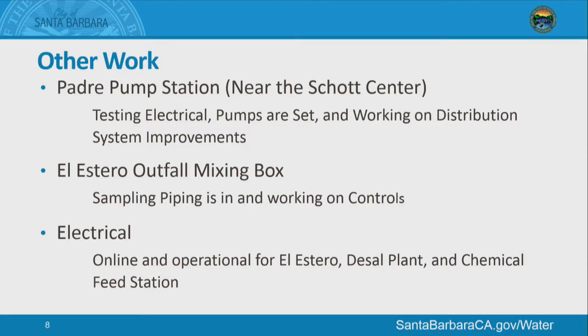The El Estero outfall mixing box, there's some work to be done. Councilman Maria has a question. So what would be the plan then for expansion? A different pump station somewhere else in the city footprint? Madam Mayor, Councilman Maria, we are working on a plan that would be a new transmission main that would take the water up further up in the system, and it would be pumped from the desal plant up. And so we're working conceptually on those ideas, and we'll be bringing that back for further discussion with council. Thank you.